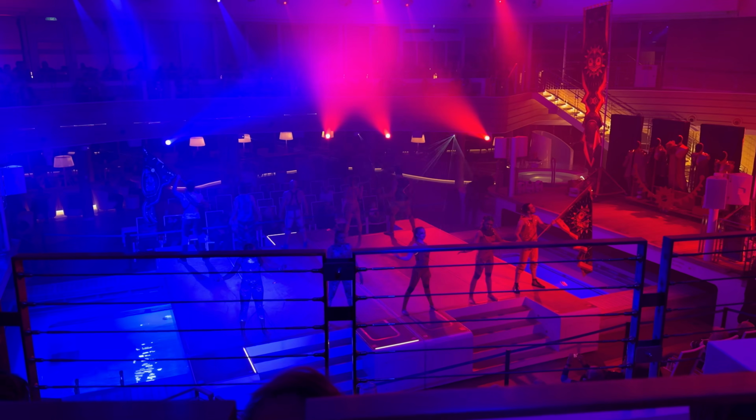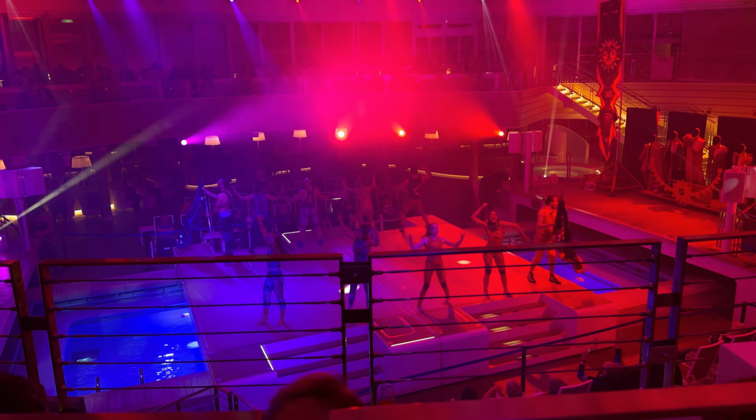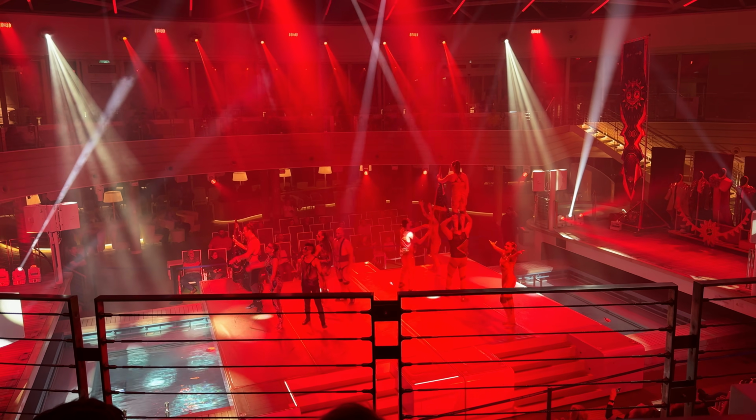There were a lot of lasers and smoke and... which I tried to record, and every time I pressed record, the lasers disappeared. But it was fun. It lasted maybe about half an hour or so. And no, it was good.